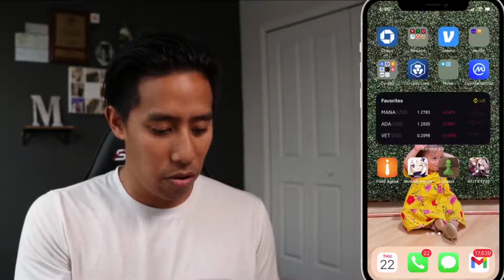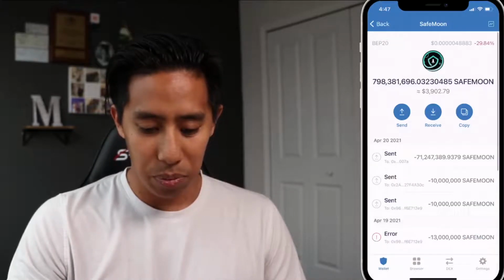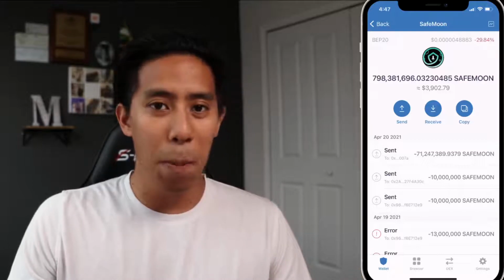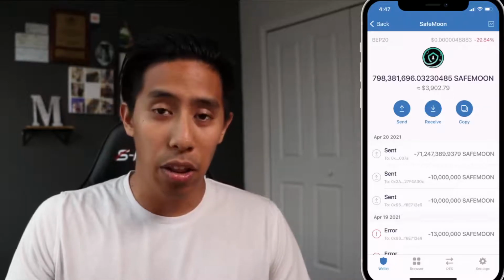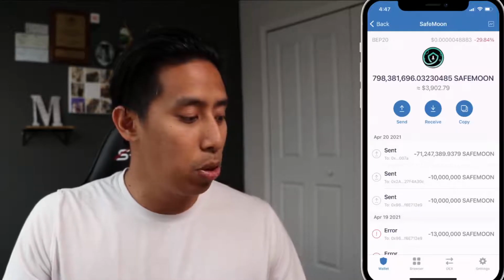This is my wallet here, the good old Trust Wallet. And I've got this much in Safemoon. Oh my goodness, it just went down. So I've got almost 800 million in Safemoon, sitting at about $3,900. I bought in at $1,300. It went up to as high as $11,000.